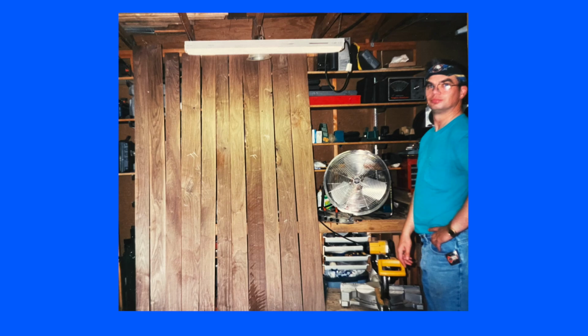Instead of starting small, my first project with my new machine was quite an undertaking. I decided to build a walnut gun cabinet. And here's the material I began with: walnut boards that were not true, flat, straight, or even smooth.